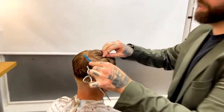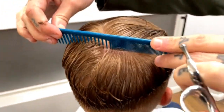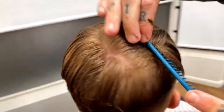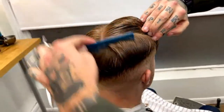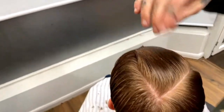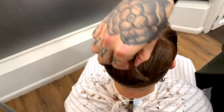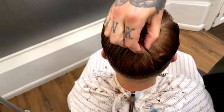I enjoyed doing that so much, guys, we're going to do it again. So coming back here, because remember, this was our flat surface from our crown section, moving into the corners. And again, flipping my comb there. And just to separate it a little bit, just so you see.